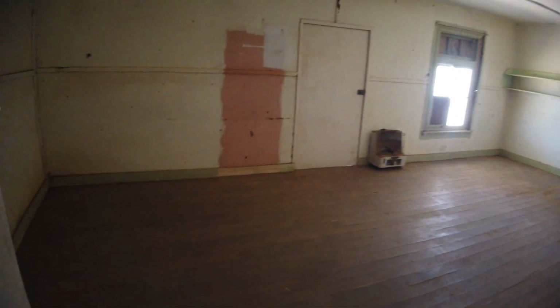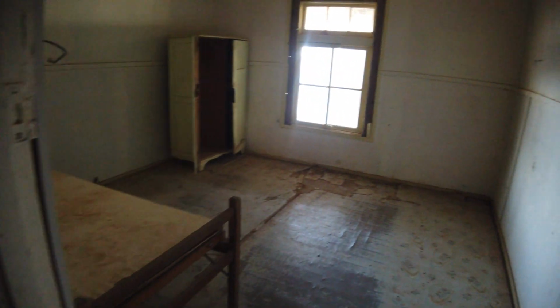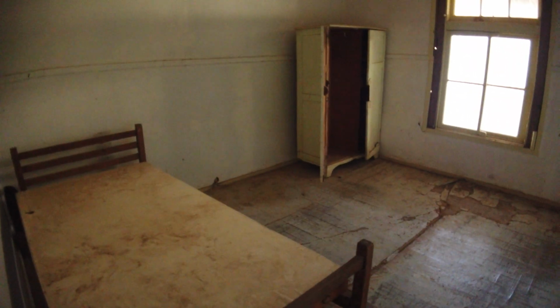Ooh, this is a big room. Wow, bookshelf and that. It's like a living kind of room. Aha! Here we go. Wow, look at that old bathroom, old shower. Old bath, just the stories, you know. Who were the people that lived here? What were they about? Old bedroom, old cupboard. Look at the old wallpaper. Oh, not wallpaper, lino. It's quite amazing, isn't it?